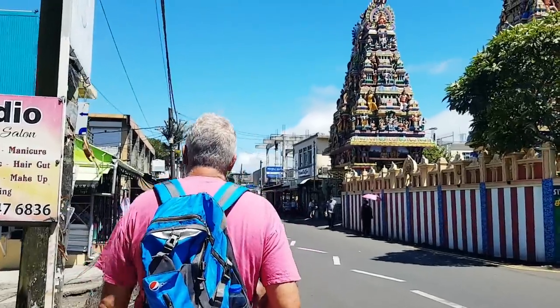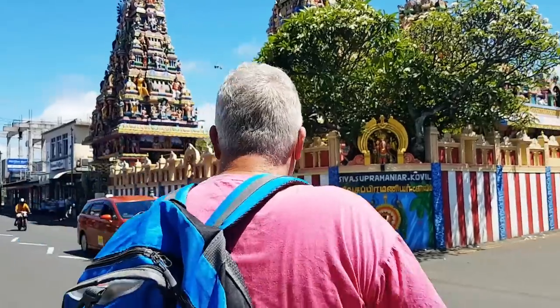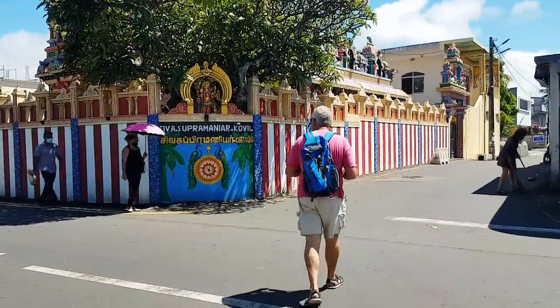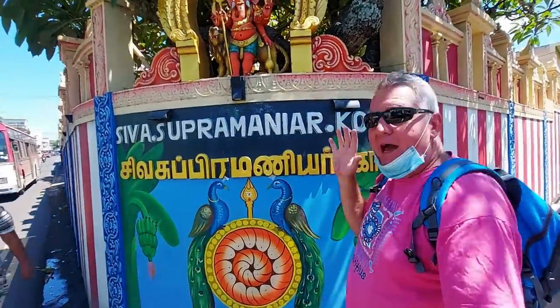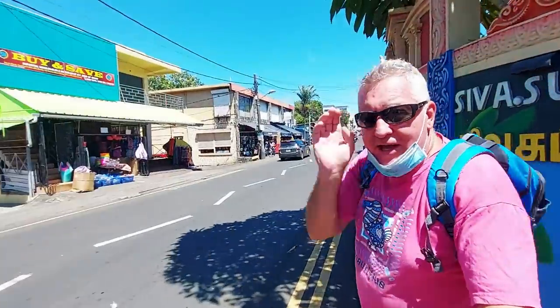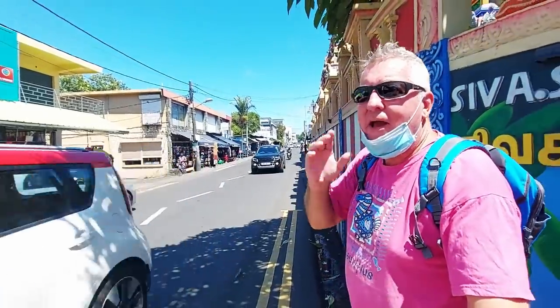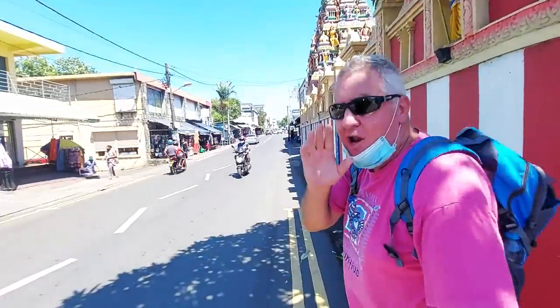Beautifully refurbished temple. I'm going to duck across the road quickly. I want to get to it. This is the really big temple here in Goodlands, and it's just been refurbished. There's going to be a lot of traffic. You are going to be walking down no sidewalks with a lot of traffic, but it's okay because they look out for you. They are going to try and not run you over.